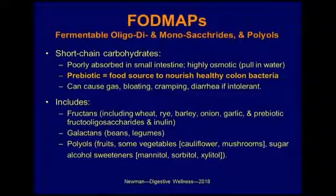So some of the intolerance to these happens because we've messed up some of that early part of digestion that I talked about. The fructans are found in a lot of grains. They're found in garlic and onions. They're found in beans. That's why a lot of people have trouble with beans, but sometimes Beano can help them.